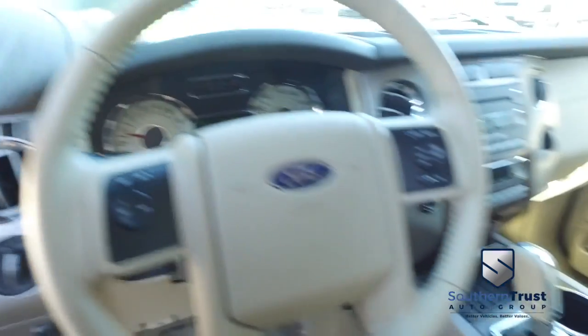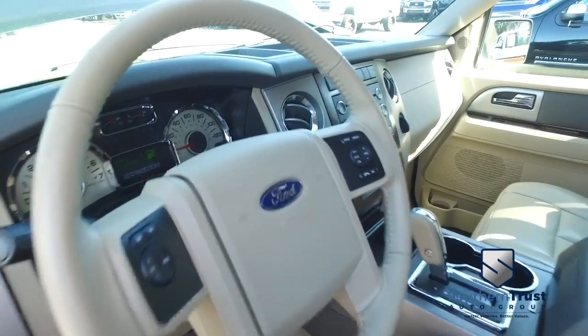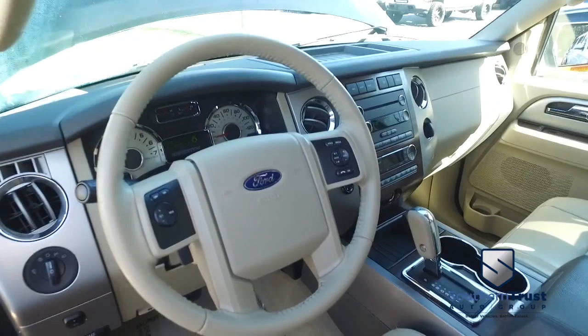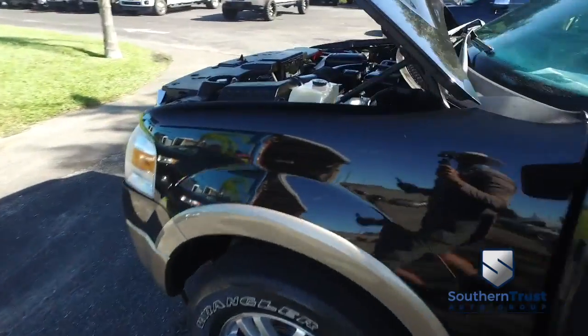Guys, you got your multifunctional steering wheel, cruise control, 81,000 miles on this beautiful 2012 Expedition, well below average, 8 years old, barely over 10,000 miles per year. Somebody ring the bell! Adjustable foot pedals to keep you comfy on long trips.